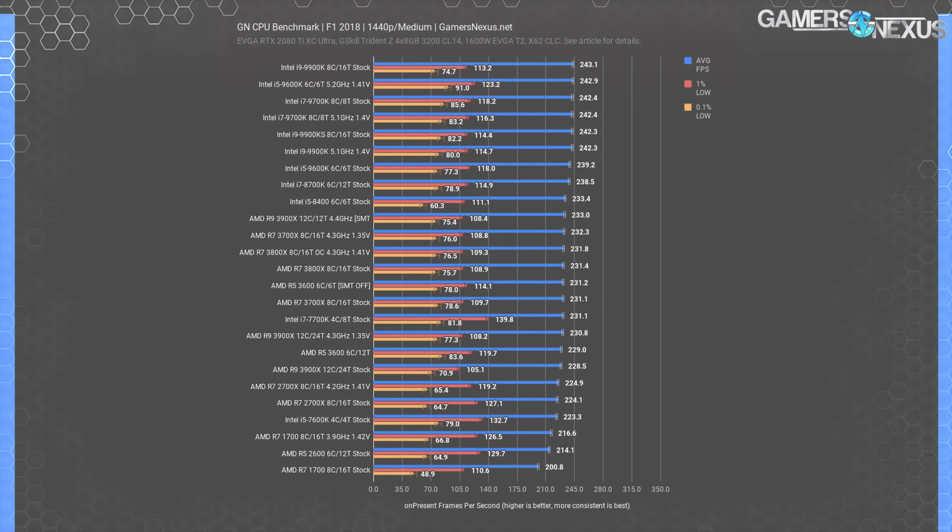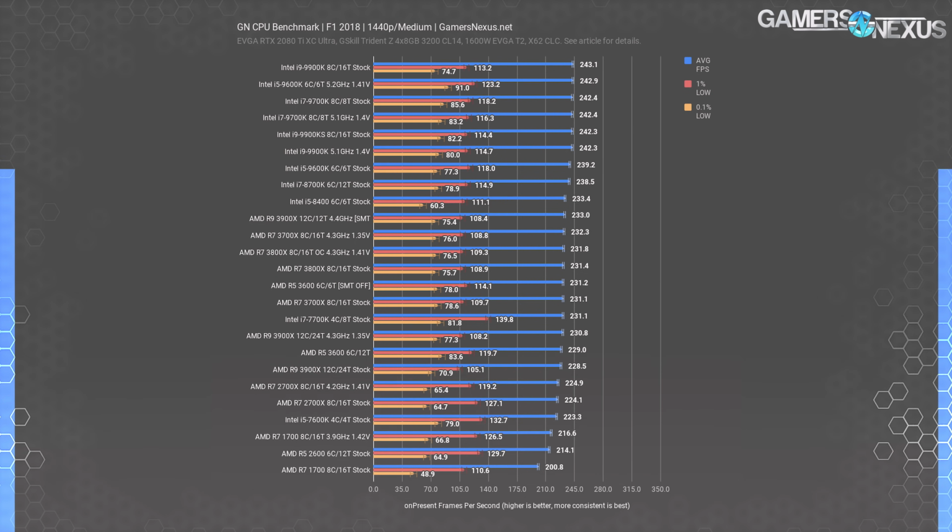The next chart demonstrates a hard GPU bottleneck. If you're playing at higher resolutions, the GPU fast becomes a limiter that can act as a great equalizer for higher-end CPUs. The 9600K, 9700K, 9900K, 9900KS, can't mix those up, are all functionally equal in this chart.